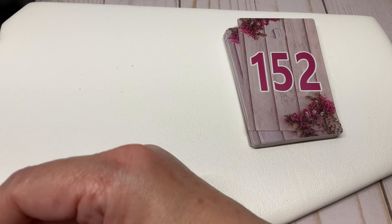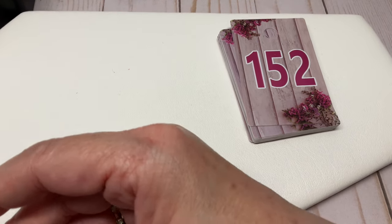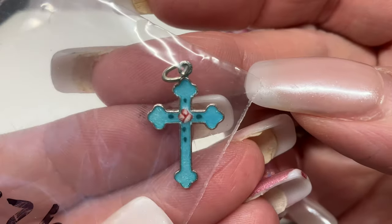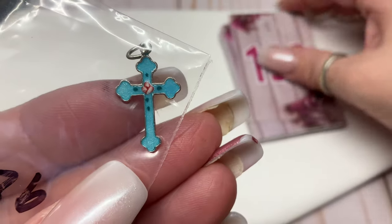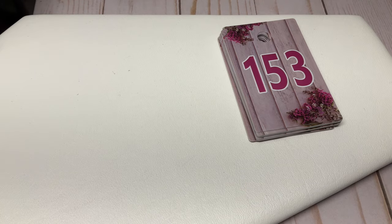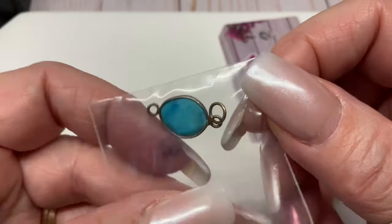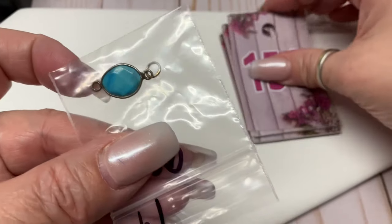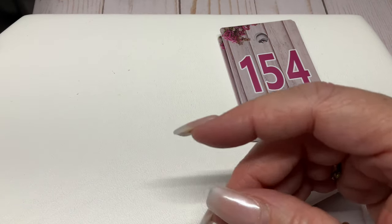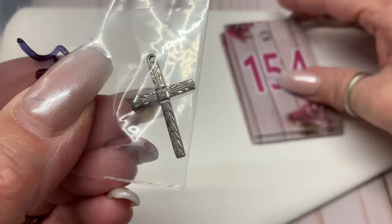All right, I don't know why I don't feel like looking at this stuff, so we're going to go fast, okay? We're going to look through bags. Okay, this is sterling. It's a beautiful little enamel cross. Super cute. Let's go $7. We have this thing. This is also sterling. Looks like it's missing something. Let's just go $2. How's that? This is also sterling. Another cross. $5.